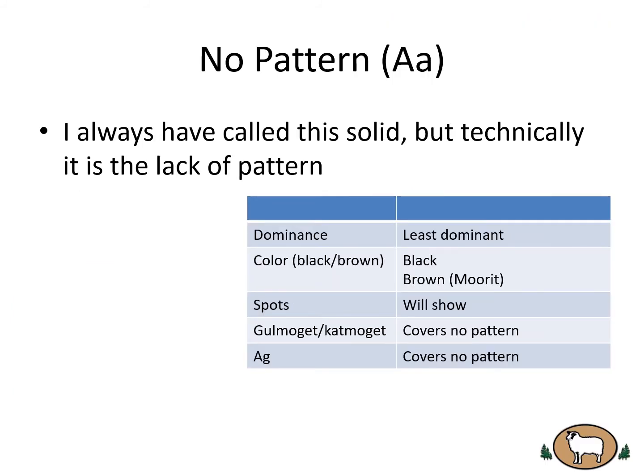And then there's the pattern called no pattern, also called solid, but technically when you read the documentation, they say lack of pattern. It is the least dominant of the patterns. If they are no pattern, the color will come through in its darkest form. So black-based sheep will look black, and brown-based sheep will look brown, and it's called morit. Spots will show. If they have an allele for gull mugget or cat mugget, that will cover the no pattern, and AG will also cover no pattern.